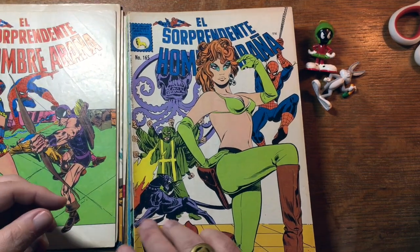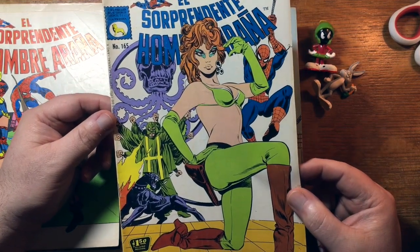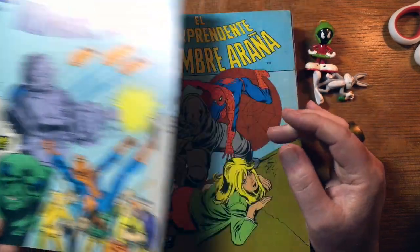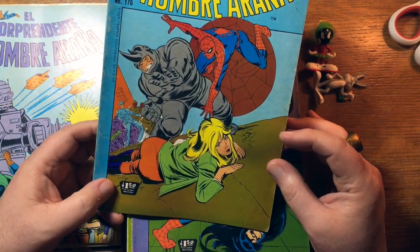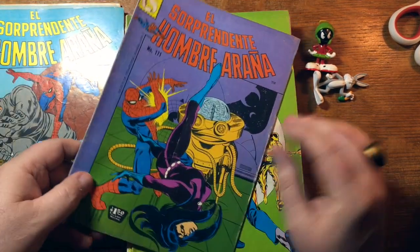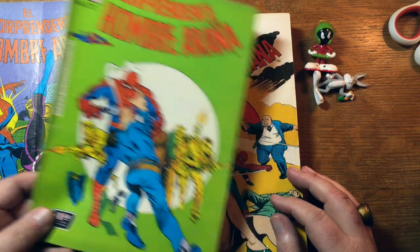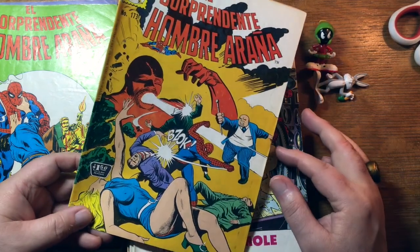Boy, they really like the hot chicks on the covers, though. It's like the Latin weather girls or the Hispanic soap operas. This cover's kind of ridiculous. It's Rhino. Didn't we see that one a minute ago? I feel like we did. Or some version of it. It wasn't exactly that, but wow, this is... I'm looking forward to your comments, if any of you know anything about Hispanic or Mexican or wherever these are from.